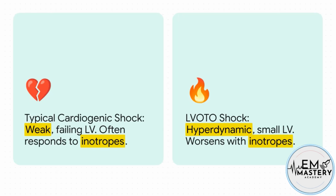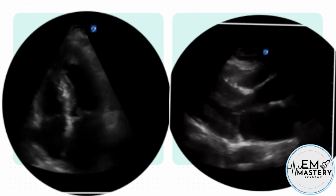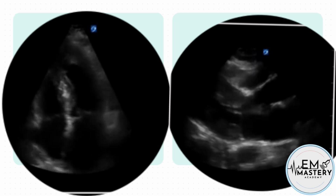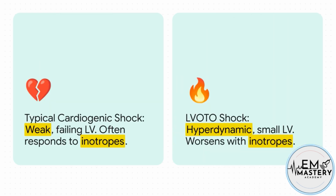It creates this functional traffic jam, right, at the heart's main exit, and this is where everything gets turned upside down. In your typical cardiogenic shock, the heart's pump is weak, right? So we give drugs called inotropes to make it squeeze harder. But with LVOTO, the heart is already squeezing way too hard inside a small, empty chamber. So giving inotropes here is literally like pouring gasoline on a fire. It just makes that obstruction, that door swinging the wrong way, even worse.